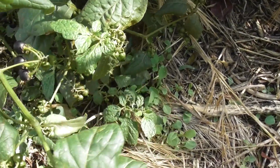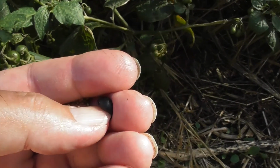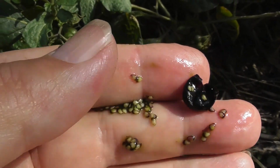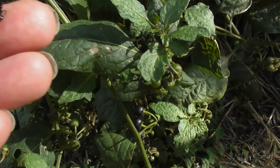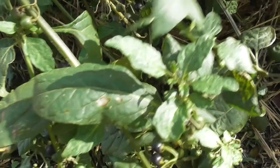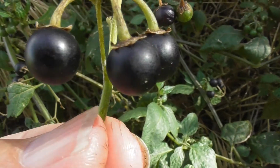Very ripe looking ones, aren't they? Squeeze. Let's squeeze it away from the camera. They're related to tomatoes. See those little seeds? Spread by birds. It looks like Solanum nigrum. Always refer to your wild food manuals and all the wild food video experts like Green Dean on YouTube.